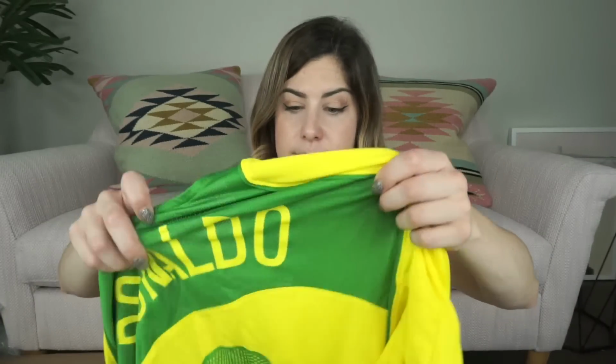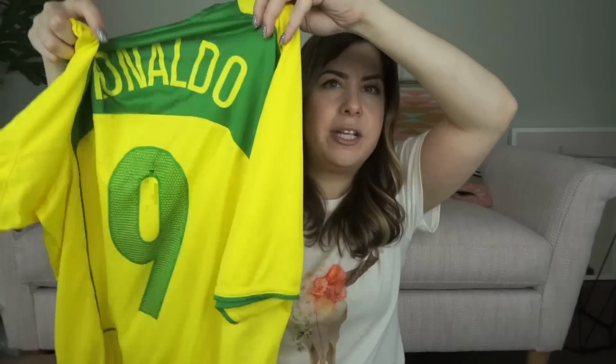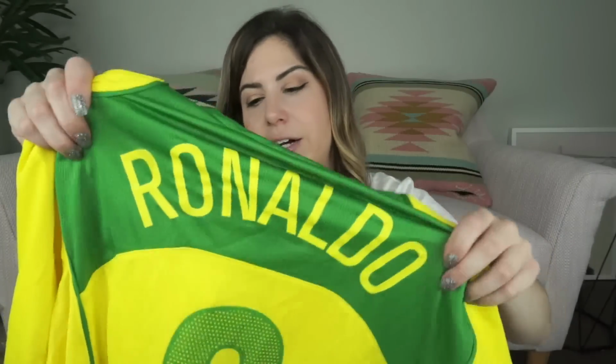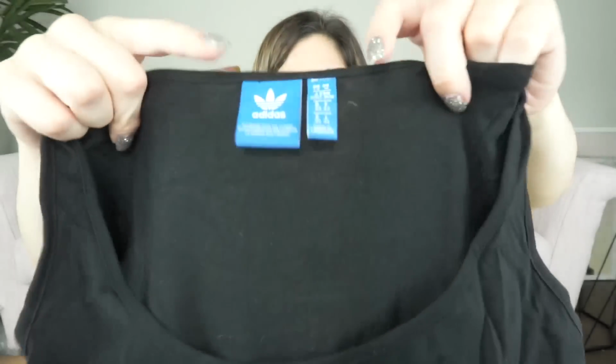I see a soccer jersey, or football, I know I should say, and it's Brazil. I haven't been following the World Cup, so I don't know if they're still in it. It's Ronaldo. I know he's a good player, so I'll get that listed, maybe $35. I don't know how much those go for. Let's see. Ooh, another Adidas top, and this one is just a classic black tank top. It's a size medium, and I'll probably list this one at, I don't know, maybe $28.